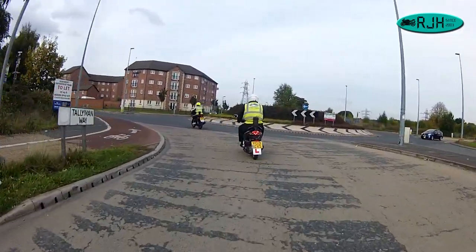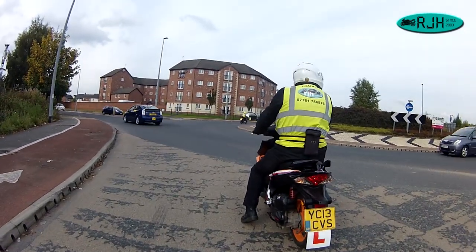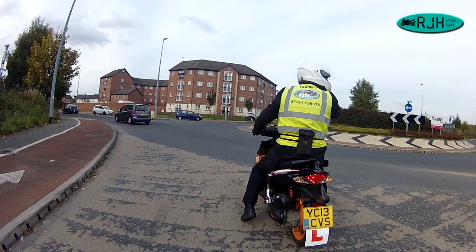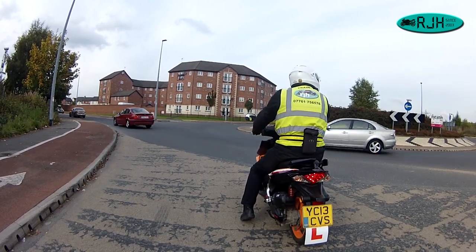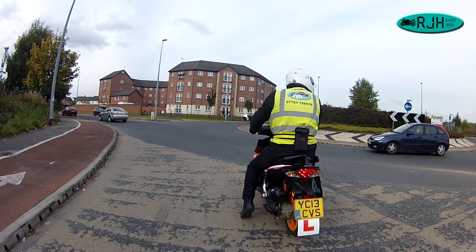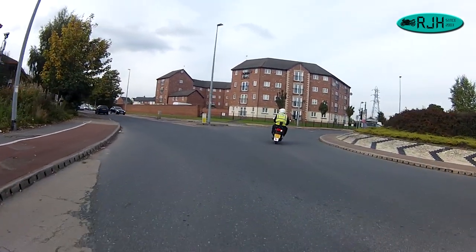Why have we got the right indicator on? Why is the right indicator on there? Yeah, straight on there, Andy. Straight on. No indicating required. Why have we put the right indicator on there? People think you're turning right.